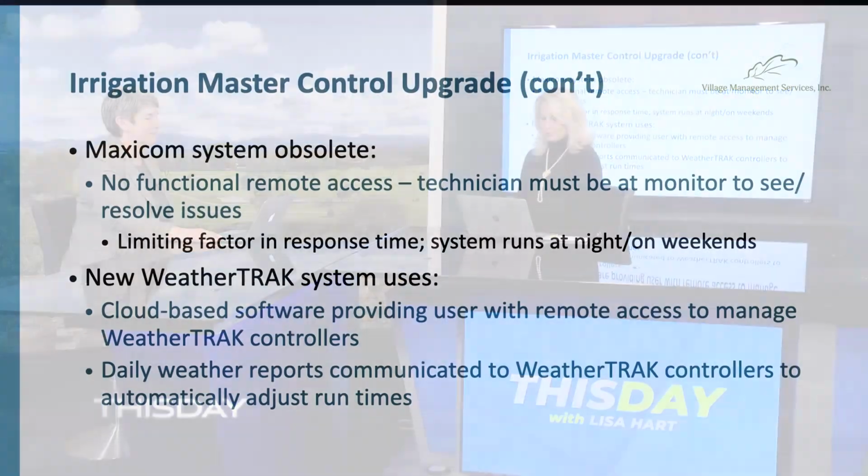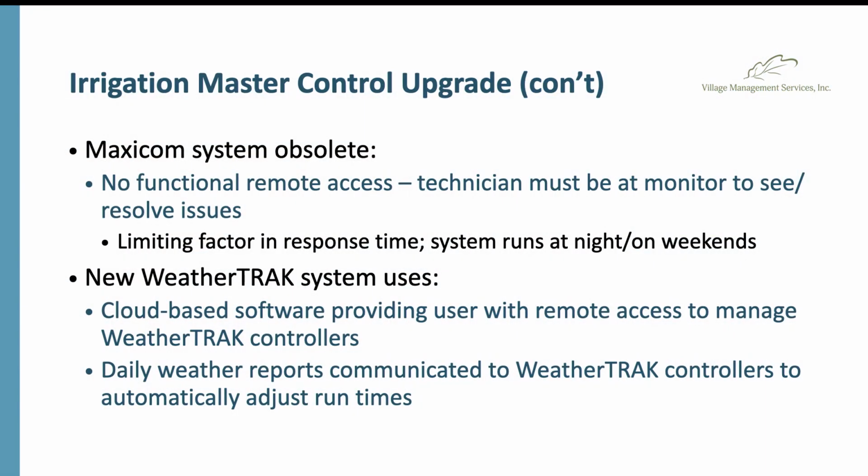This system, though, is obsolete. There is no functional remote access. A technician must be present at the monitor to see and resolve issues. This is a limiting factor in response time given the system runs at night and on weekends. The new WeatherTrak system that is being implemented uses cloud-based software providing users with remote access to manage the controllers. And then the daily weather reports are communicated to the controllers to automatically adjust runtime depending on moisture in the soil and anticipated rain and so forth.